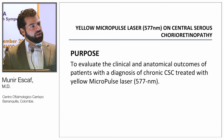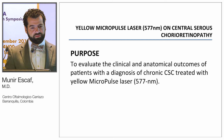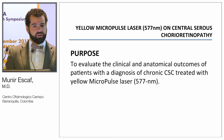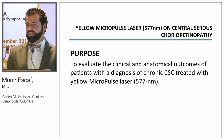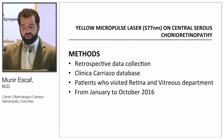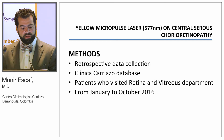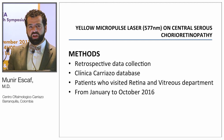I decided to change a bit, so after I was invited, I did a little data recollection of acute patients, and I did a small control group because, as you know, CSR is a self-limited disease. So what's actually the benefit of using a laser in something that usually resolves alone? So what I did was a retrospective data collection at the Clínica Carriazo, where I work in Barranquilla, of all patients that visited the vitreoretinal department from January to October 2016.